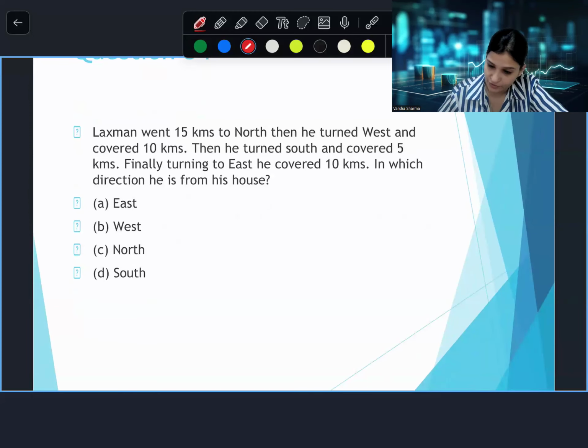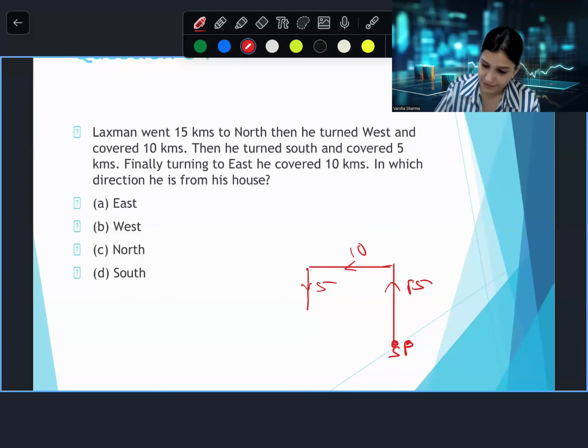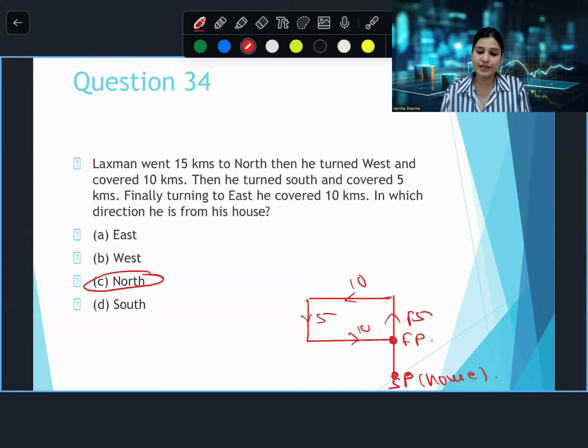Lakshman went 15 kilometers to north. This is the starting point. Then he turned west and covered 10. He then turned south and covered 5. Finally, turning to east, he covered 10. Standing here. Which direction is he from the house? This was the house. Agree? So the final point is on the northern side of the starting point. Agree?